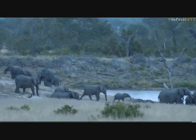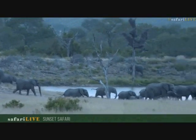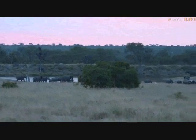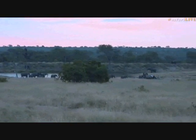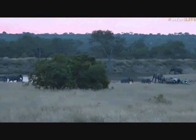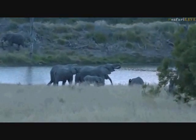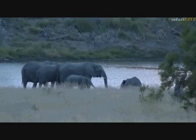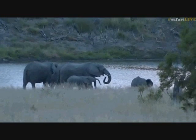Massive herd. Oh, it's wonderful. And that one, the new herd that's just come in, is going completely the opposite direction. And I know you're all very happy to see the elephants, of course, because I think a Sunday evening with elephants is a very good way to have a Sunday evening.